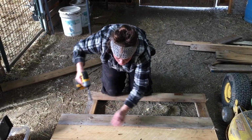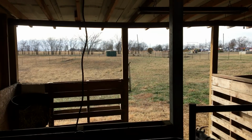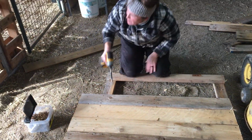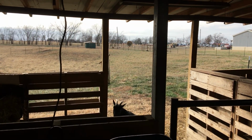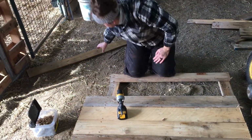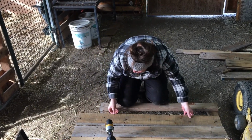We're going to put our Dutch doors on the tops, on the windows, and then I'm going to add an exterior door to the goat shack for the young girls. Awesome. What are you going to do? I'm going to stand here and freeze.